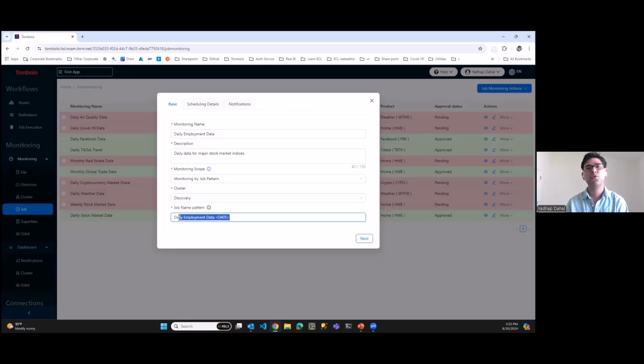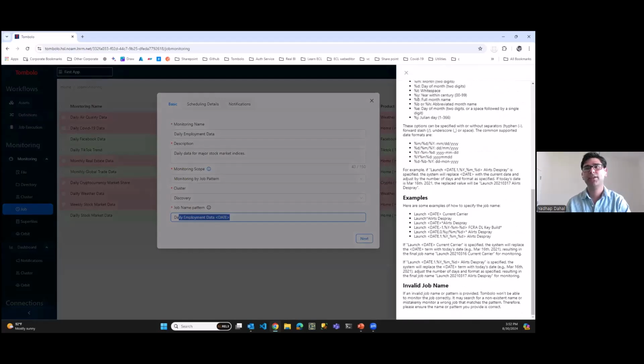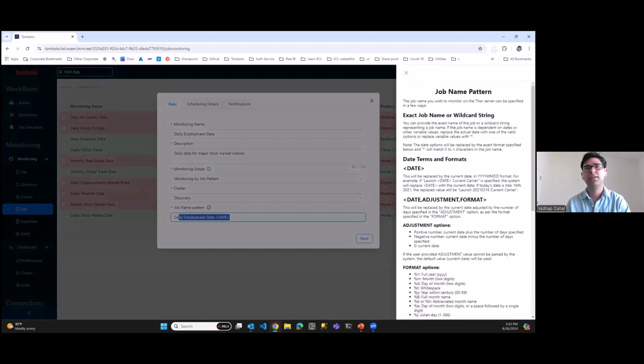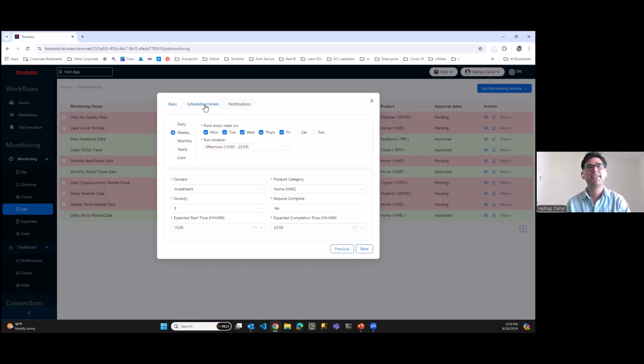If you want to know what other patterns or what kind of wildcards you can use, you can simply click on this information icon and you'll be able to read through all the different formats that you can use. Okay, so I changed the job monitoring pattern, and I'm going to the schedule details.